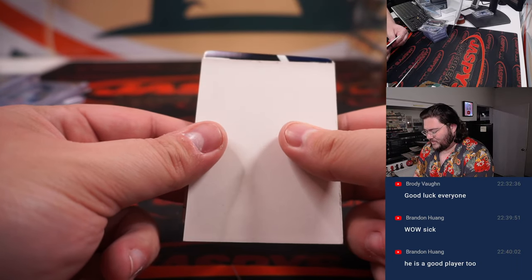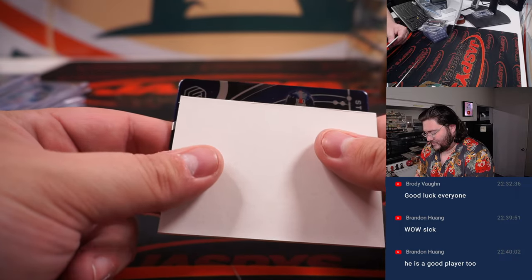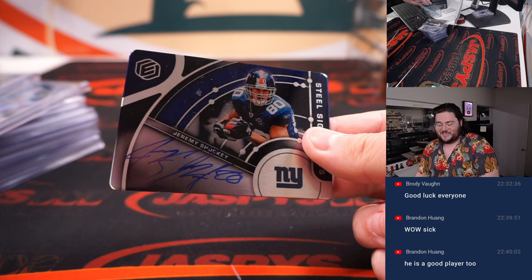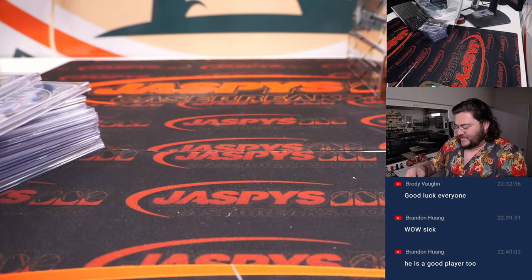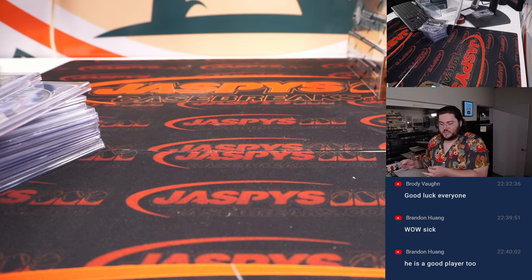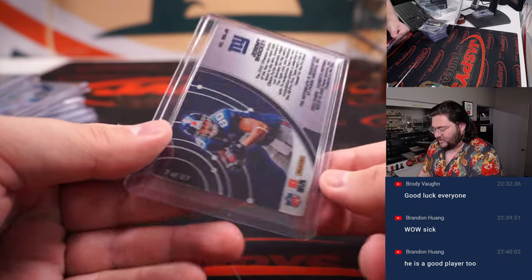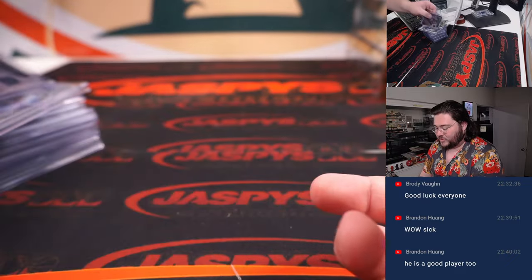Next up here. Didn't get shorted. Thank God. Steel Signings of Jeremy Shockey, Giants edition. Menace at tight end. And the double zeros. G-Men, New York Giants, that's going to Jerry Bennington. Whew, man, what a nice box here. Makes up for the other one. 7 of 27 on the Shockey.